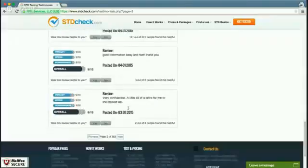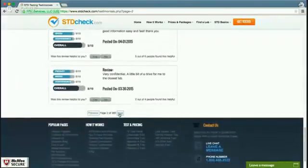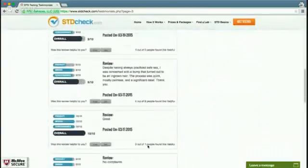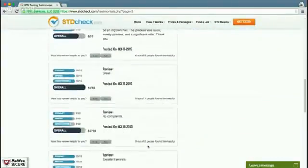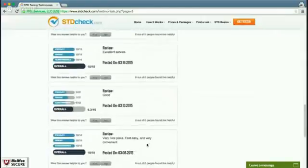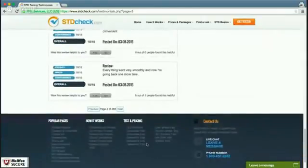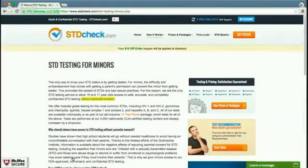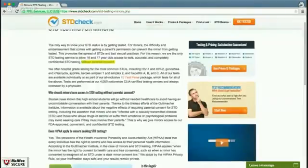Interesting, they do have it for minors. I just saw that. We're the only service to allow 16 and 17-year-olds access to safe, accurate, and completely confidential testing without parental consent. I'm wondering if money is going to be an issue for young people, though. But that's not a website review issue. That's an overall issue. Anyway, it's neat that it was there and I could see it.